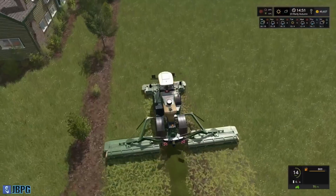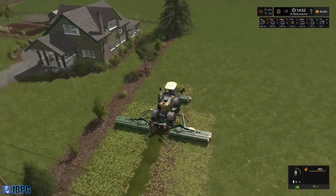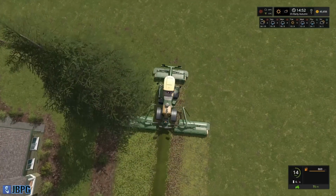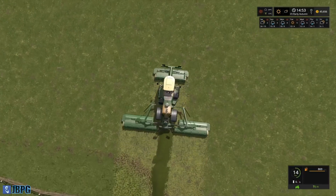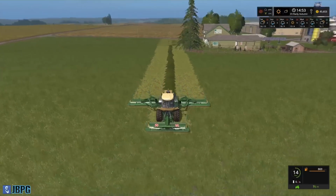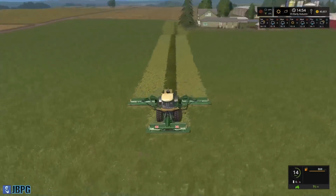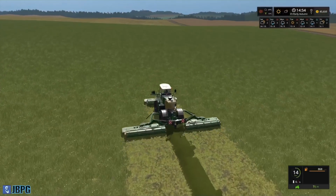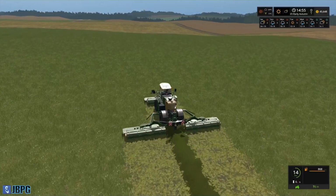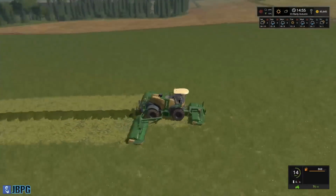There we go. Nice. He just doesn't want to work there because he's right on the edge of the workable area. You can just see that brown line and then the light green on the right hand side. Just clipped the fence there. There we go. This will be really quick in terms of the mowing. We've seen how quick this thing is. Really does just chew through the fields so fast. Get to the top and we'll put a turn in.